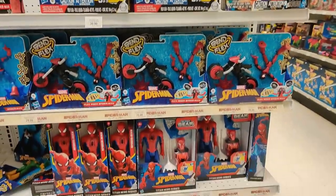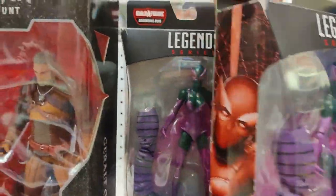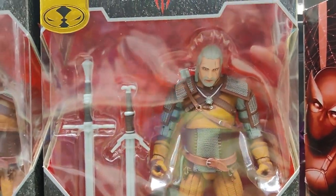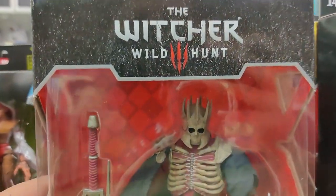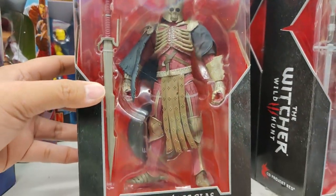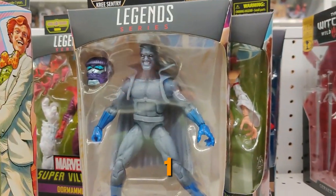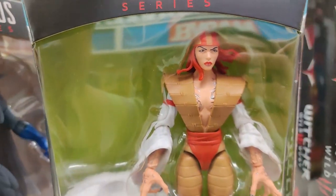In the remote section, mostly Marvel Legends figures on this side. Some Superior Foes of Spider-Man here. Always cool to see them. Witcher, for whatever reason, isn't here. Geralt of Rivia. Gold label version. Nice. And Eredin. I keep saying Eredrin, I don't know why. Yeah, good to see these guys. Awesome. Grey Gargoyle, it was cool to see him. Ooh, Lady Deathstrike. Very cool. I did like her always.